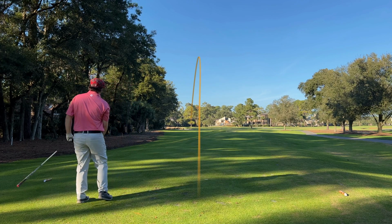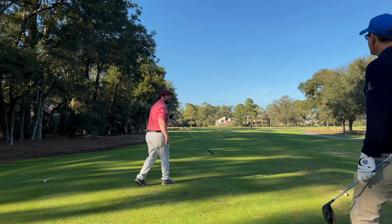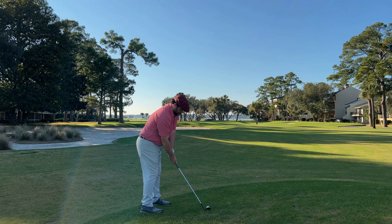16th is a great drive. It got up. That's a tiger line right there. Yeah, big stuff right there. Tiger line, but somehow I found the rough.